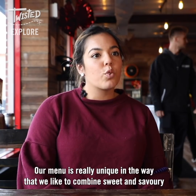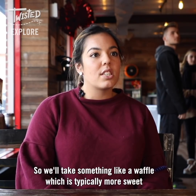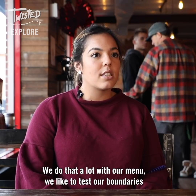Our menu is really unique in the way that we like to combine a lot of sweet and savory. So we'll take something like a waffle, which is typically a little bit more sweet, where we combine it with a savory mac and cheese, and we do that a lot with our menu. We like to kind of test those boundaries.